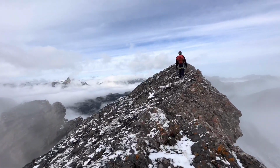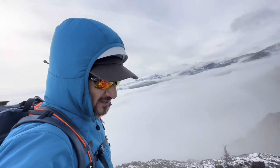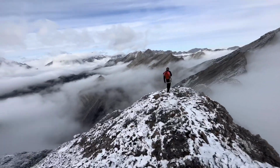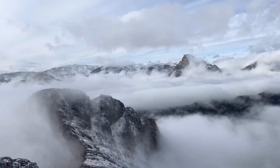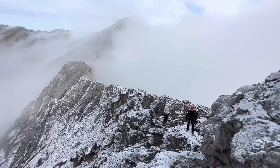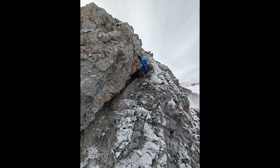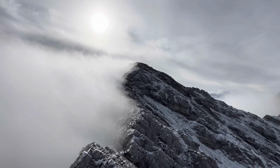Oh wow, look at this view, man. This section is a little bit tricky. And that's where we're coming from, that side. And it was so beautiful. Anyway, we are continuing with our traverse.